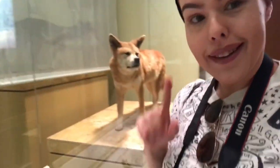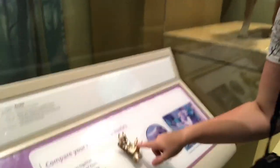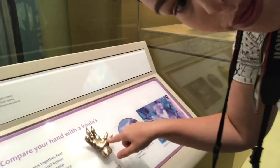Have you ever wondered how a koala can hang on to things so well? Like this guy? Well, this is why. They have two thumbs.